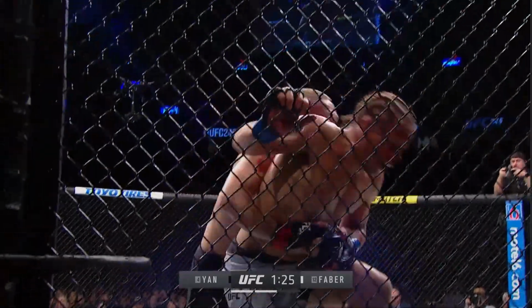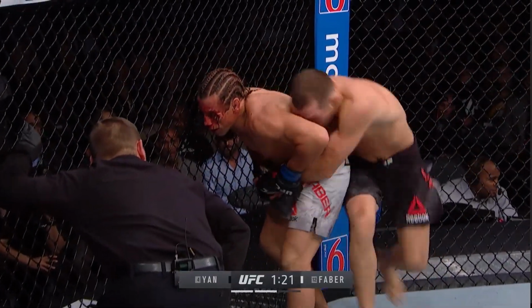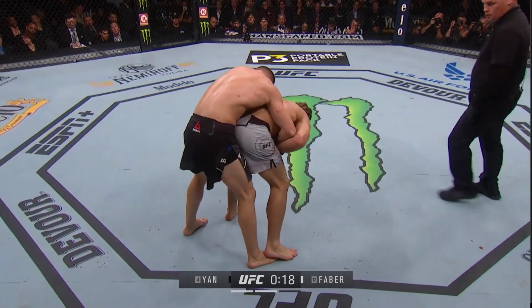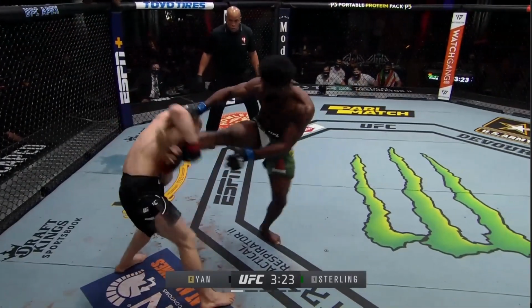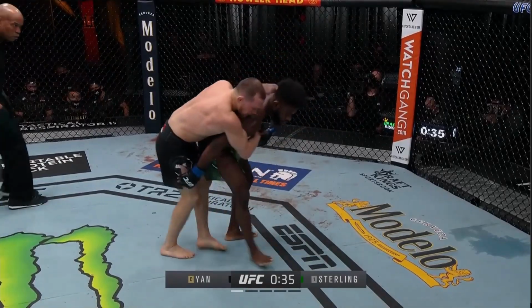In his decimation of UFC legend Uriah Faber, Yan showcased some of his more creative takedowns. Once he had Uriah's back, he quickly dropped down to his knee, stuck out one leg, and tripped Faber by pulling him over his outstretched leg, a showcase of the excellent teachings at Tiger Muay Thai. It's the same technique he's implemented from his early UFC fights.